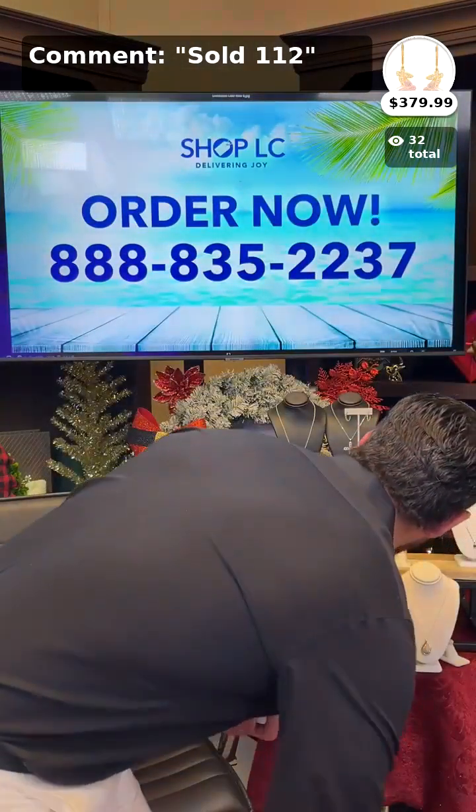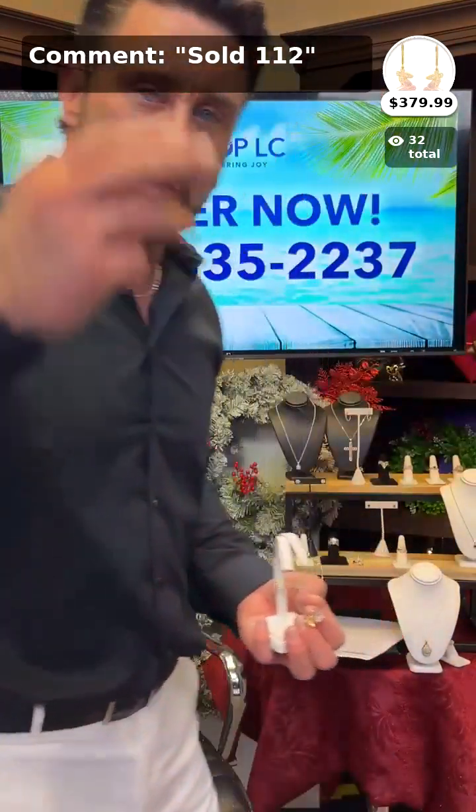We've got 11 in the ring. We've only got 3 in the earrings. We cannot duplicate this price again because pink and yellow diamonds have gone up exponentially. We could sell these for $1,000. I think they'd still go. There's only 3 of them left. This is a last in stock opportunity. These are all natural pink and yellow diamonds. I cannot stress that enough.